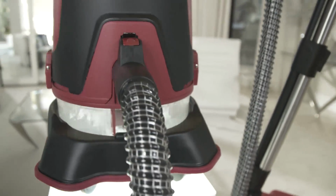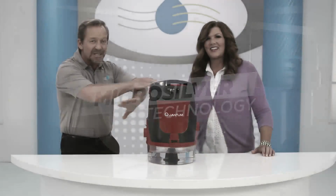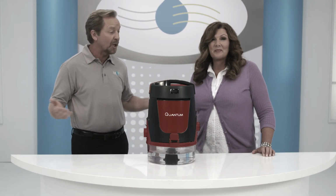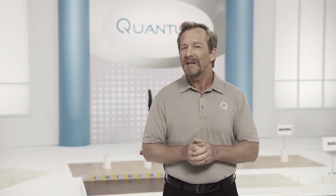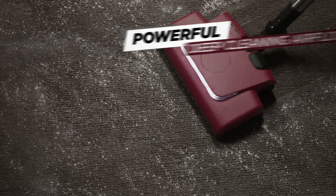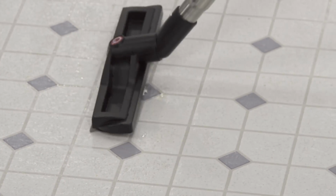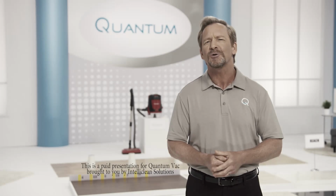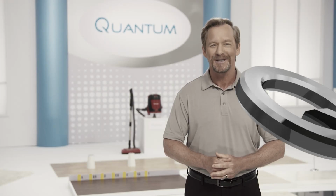Quantum set out on a mission, though, to improve the design and put micro-silver technology in it. It has no more filters that can clog, and it's at a price that everyone can afford, Terry. So I guess we can say mission accomplished. Up until now, we've just accepted that vacuums have a limited lifespan and lose efficiency over time. But once you try the revolutionary, ingenious, and affordable Quantum Vac, you'll never want to own another brand of vacuum. It's time for you to step into the 21st century and change the way you vacuum forever. Go ahead, order yours today.